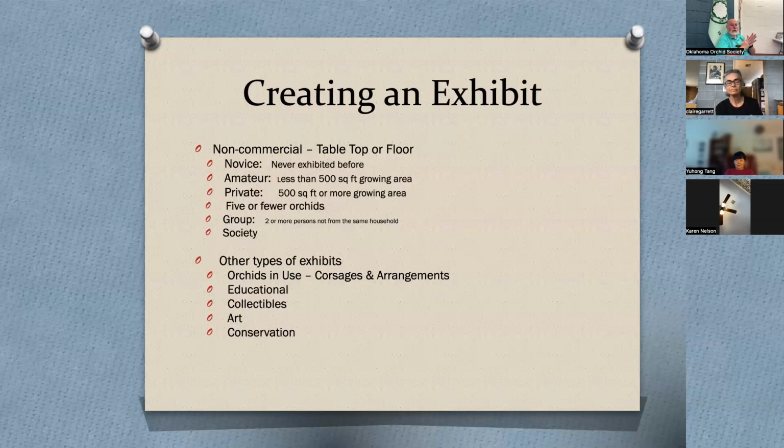Amateur is someone with a fairly small growing area, 500 square feet or less. Private is a growing space of more than 500 square feet. We've got the 5 or fewer orchid group. Then we get into the group exhibits, which can be 2 or more people. And then we have society exhibits.